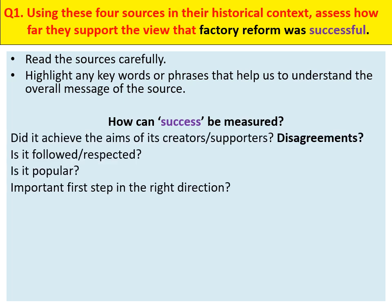So I've got a couple of ideas that previous classes have come up with. I think the first one is the most important. Did it achieve the aims of its creators and its supporters? And are there possible disagreements between the two? Obviously, the 1833 Factory Act is passed by the Whigs, the 1844 Factory Act is passed by the Conservatives, but within both of those, there are supporters that want those acts to go much further. In particular, Oastler and Lord Ashley and the champions of the 10-hour movement, they do not get their aim of a 10-hour working day for all people until the 1853 Factory Act.